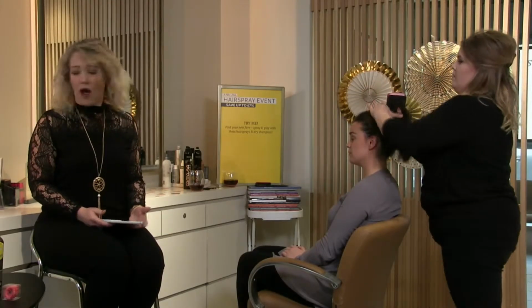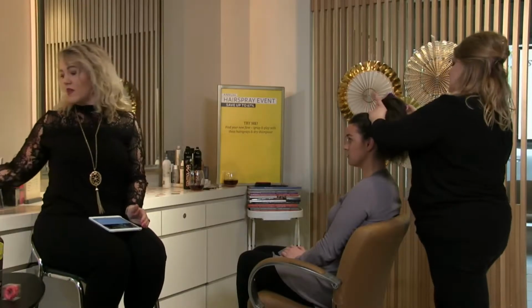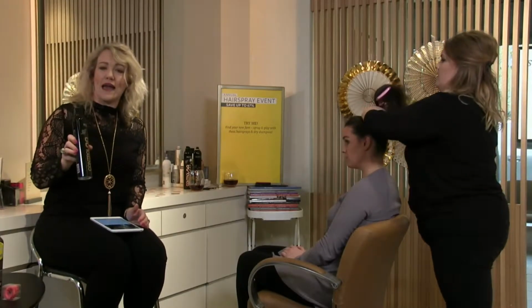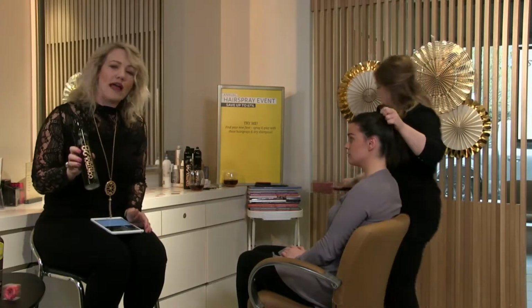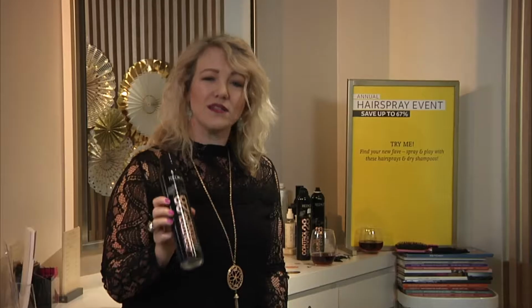We're also going to work with products today. We're using the Redken Quick Dry Spray number 18, and we're also going to work with the Control Attic by Redken number 28. Control Attic is a great firm hairspray. It has humidity resistors in it. It's quick drying. This is a layering hairspray.